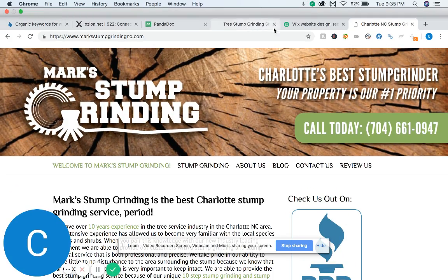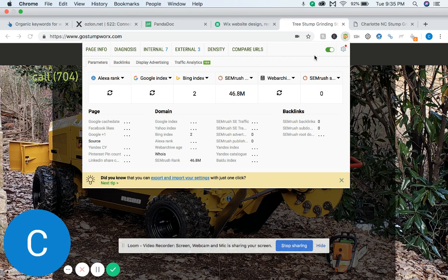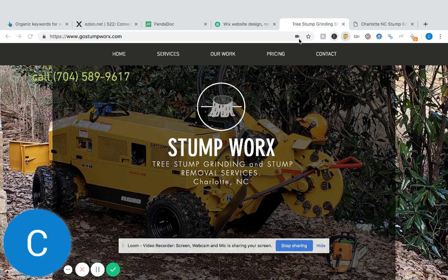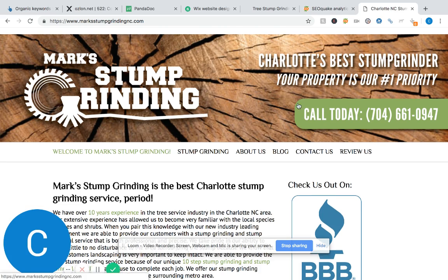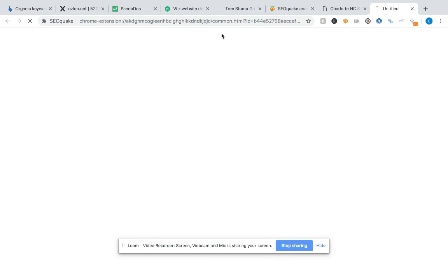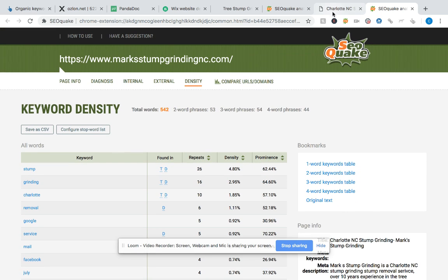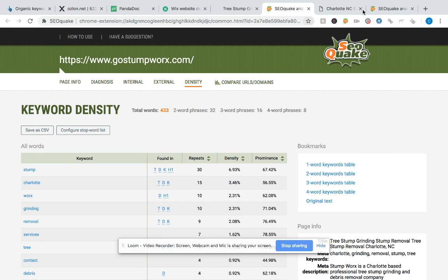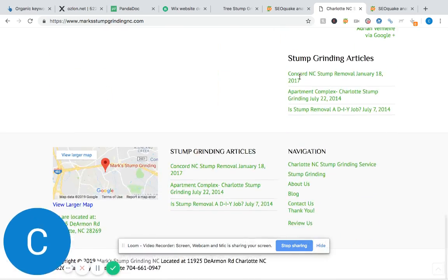So I'll move this in here. This is a free keyword tool that I use. I just want to check the density of your site, and then the density of this site. This is Mark's Stump Grinding, and this is Go Stump Works.